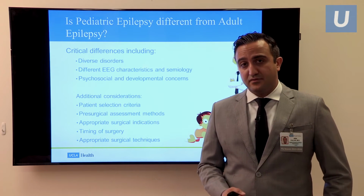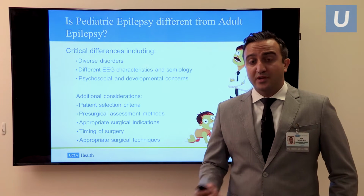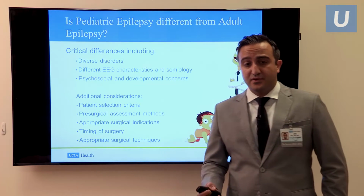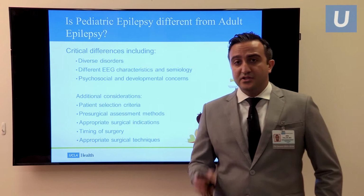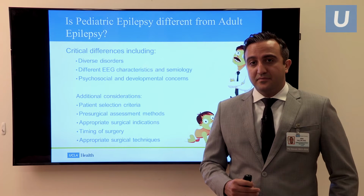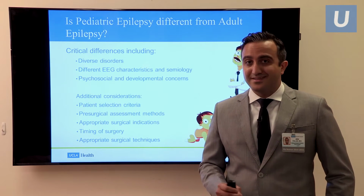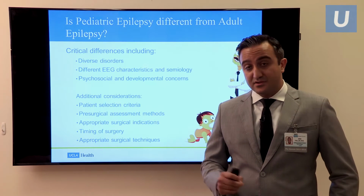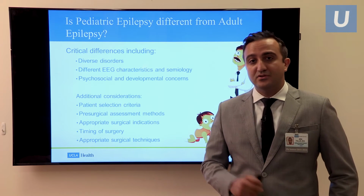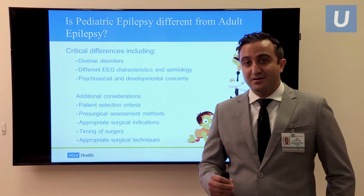Our pre-surgical assessment methods are different. Kids cannot undergo some of the tests that adults can. They may not be cooperative for some of the testing, and some of the testing is unique to children. The surgical indications are different. One of the important things that I'll talk about is that in children, it is extremely important to be evaluated by a pediatric epileptologist, because there are many conditions that can mimic seizures that may actually not be seizures in children. And there are conditions that do not respond well to surgery. There are also actual epilepsies in children, some of which may resolve with time, and there's no reason to intervene. So it becomes extremely important for the child to be seen at a center that specializes in pediatric epilepsy.